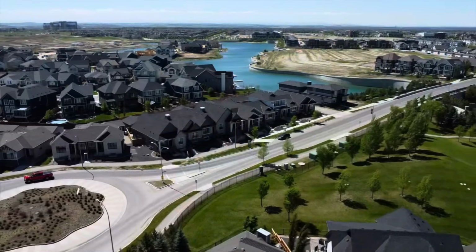There's 22 kilometers of walking paths and biking paths. There's 30 parks and playgrounds, top-rated schools, and of course, the village market. You know, living in Mahogany truly feels like vacation.